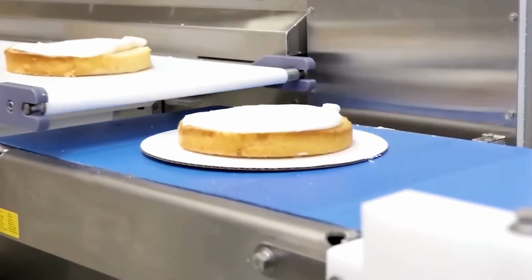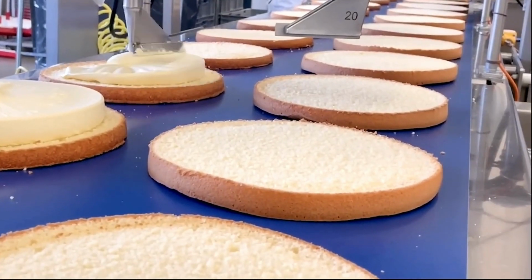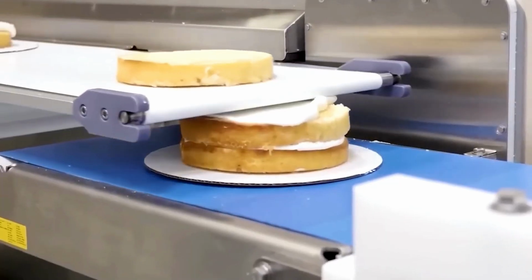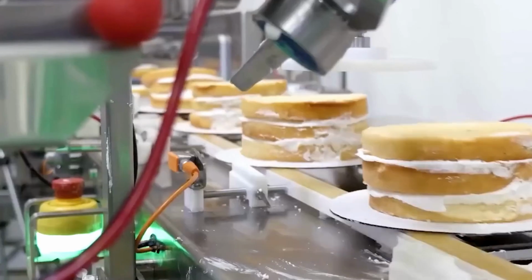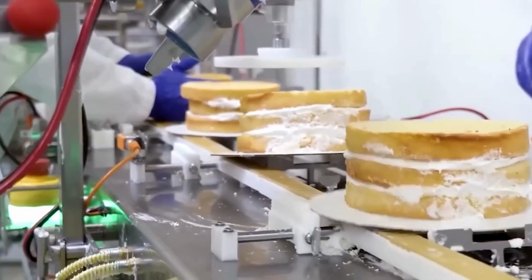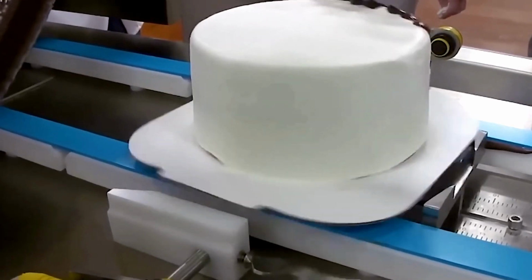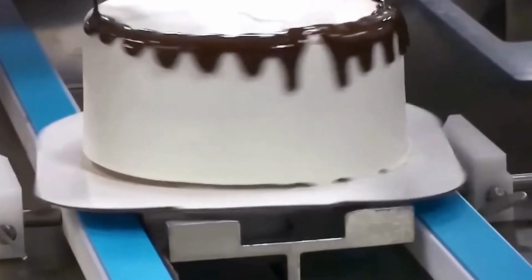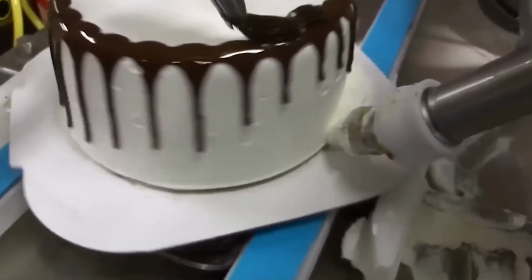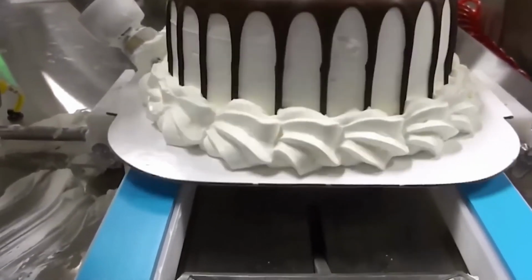Now, as for the frosting, it's spread between each layer of the cake. The machine carefully applies an even layer of frosting on each slice, then onto the top of the cake, ensuring a perfectly delicious taste in every bite. Here, a classic chocolate cake is in the making with vanilla frosting and chocolate decoration details. The contrast is not only beautiful but also delicious, and that rich frosting is absolutely to die for.